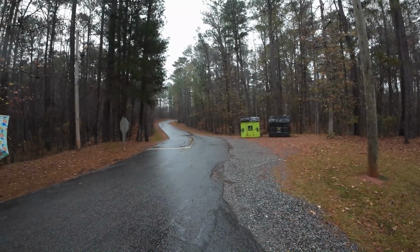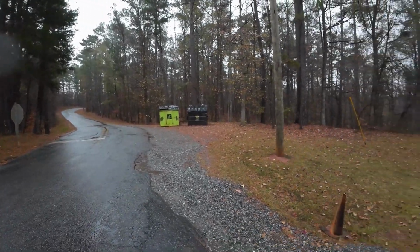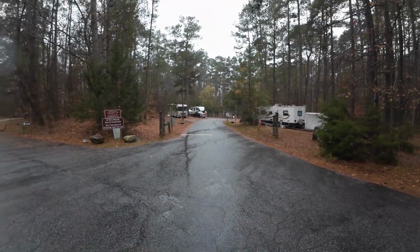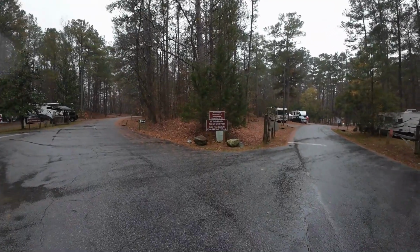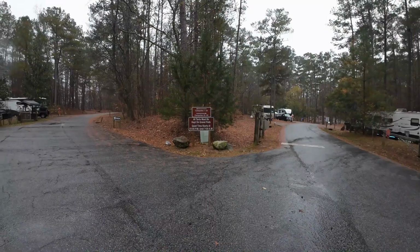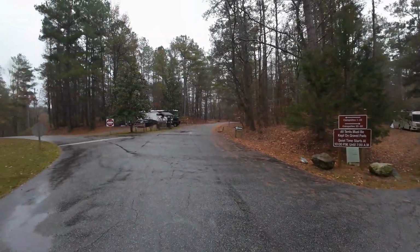Okay, so when you come in the road to go to the campground, you'll come down that road right there, and you have the dumpsters on your left, and then you'll reach this intersection with a sign that shows you that campsites 1 through 22 are to your left and sites 23 to 62 are to your right. So we'll go ahead and start with site 1 and take you on the tour.